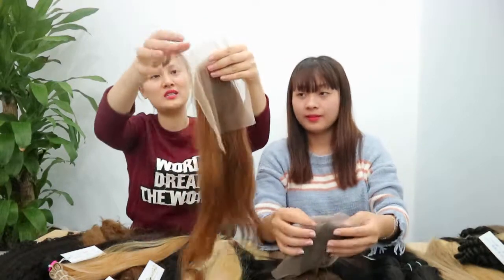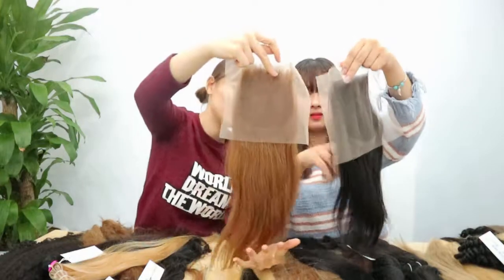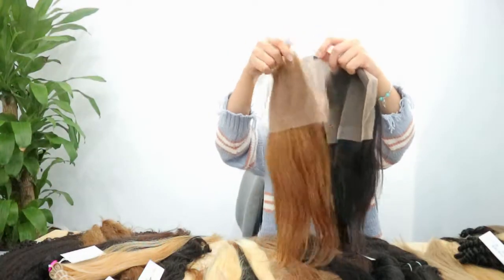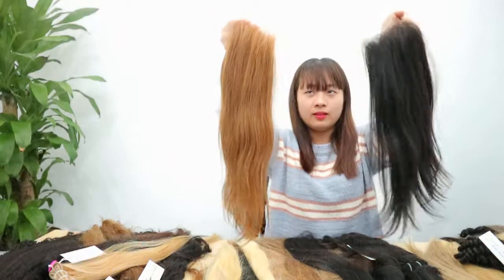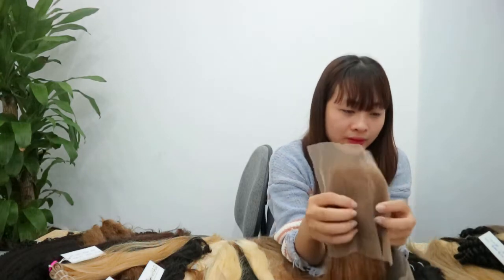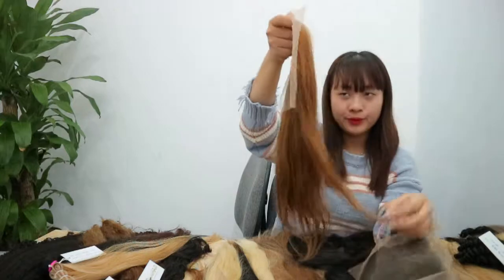And I'm holding closure, frontal closure. You can see, this one is dark brown color, and this one is natural color. You can see our closure is very strong. You can see, and it's so easy to use.